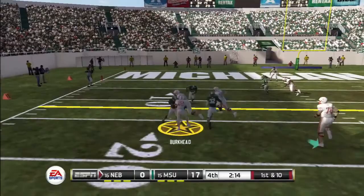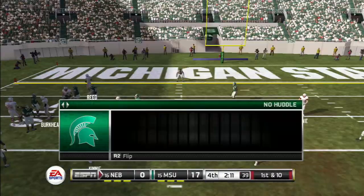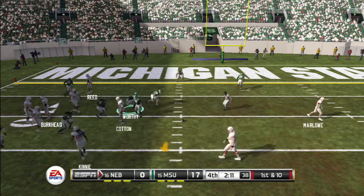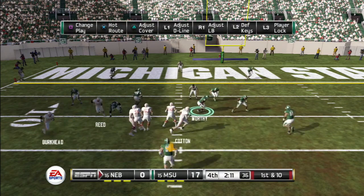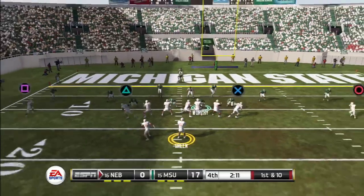Looks to his back, and he's got him again. And he is drilled at the 11. The screen play worked that time for a decent pickup. Yep, you're right. Excellent call to go to the screen to maybe slow down this defensive pass rush a little bit.